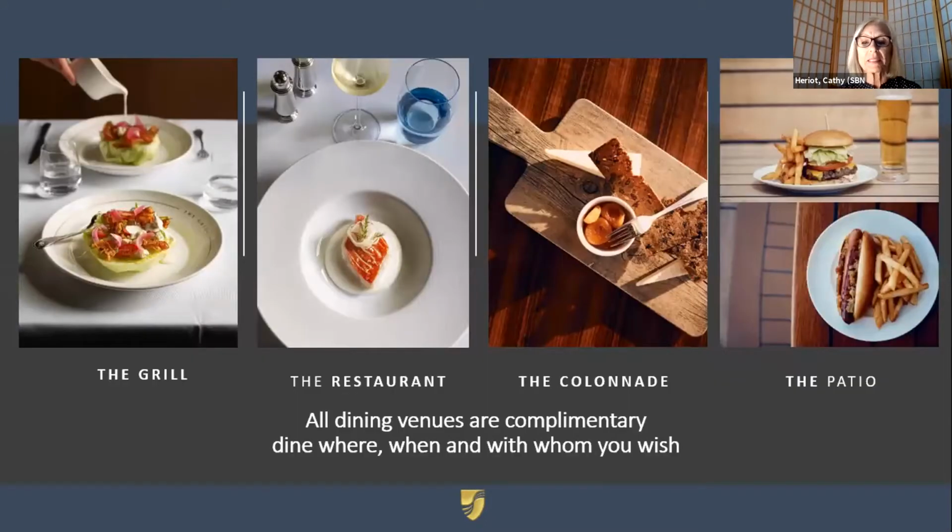All dining venues are completely complimentary, so you dine when you want, where you want, and with whom you want. The restaurant is our main dining venue, which is open for breakfast, lunch, and dinner. And then the Colonnade is a little bit more informal, again open for all 3 meal services. But again, it rolls out onto the fantail. So especially when we're sailing in warm waters, clients love to sit out on the aft there on the Colonnade and just look at where they're going to be visiting for that day and take in the warm ocean breezes.